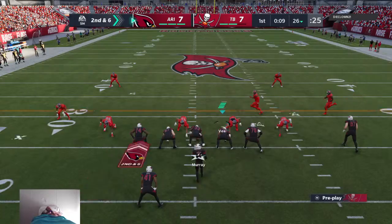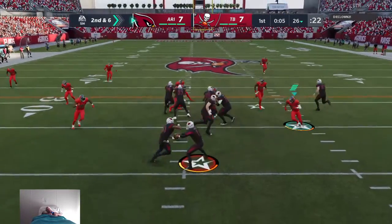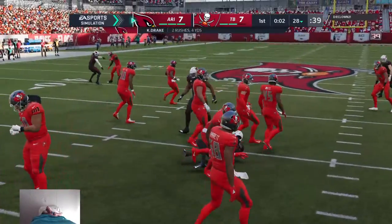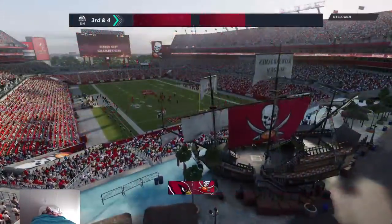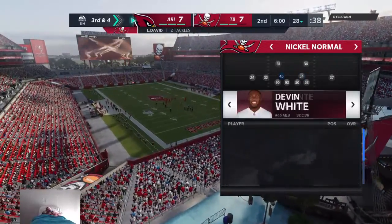Following the pickup of 4, here's 2nd and 6. From the gun, it's Drake. Only a couple there as he'll be brought down about the 28. These two teams all tied after 1. 7-7.